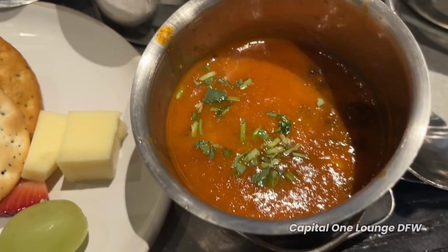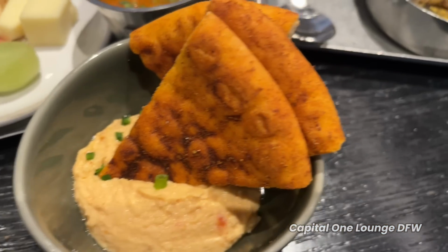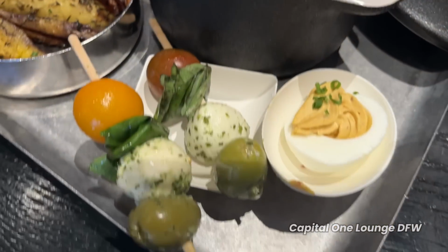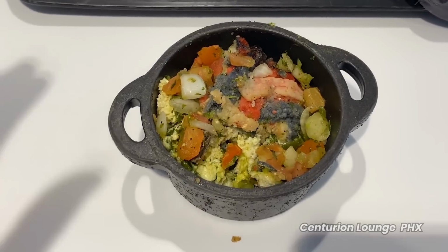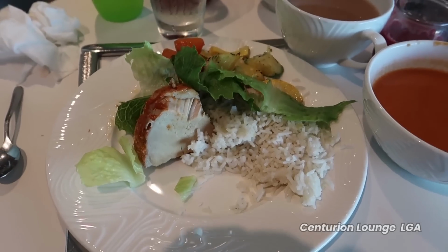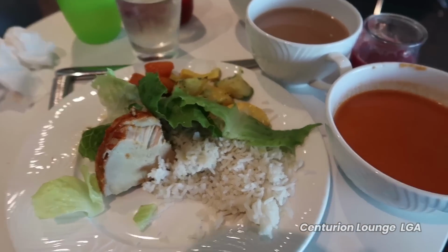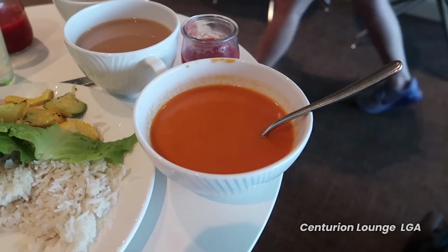Okay, yeah, so actually in your video, a lot of the food looked really nice. I'll put on screen some comparison between the food. So this is the Capital One Lounge, and then this is some food from the Centurion Lounge. I would say it looked at least on par with the Centurion Lounge, if not better, with more selection. Certainly more selection than what they have at Phoenix. But how did you find it?